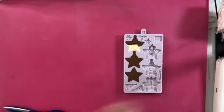Just push your mould a little bit further up, Karen. Yeah, move your cloth out of the way. Head towards the cloth as well. Head towards the scissors.